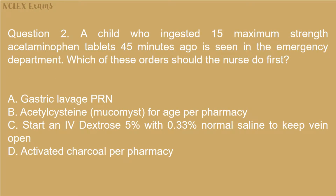Question 2. A child who ingested 15 maximum strength acetaminophen tablets 45 minutes ago is seen in the emergency department. Which of these orders should the nurse do first? A. Gastric lavage PRN. B. Acetylcysteine (Mucomyst) from pharmacy. C. Start an IV of dextrose 5% with 0.33% normal saline to keep vein open. D. Activated charcoal from pharmacy.